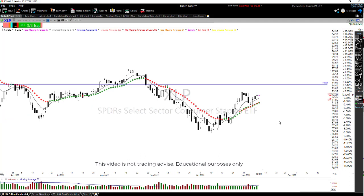So yeah, I'm thinking XLP has higher numbers to go. 74.60 up here, and then maybe we can play around with 75.60. Reevaluate up here. What else do we have?